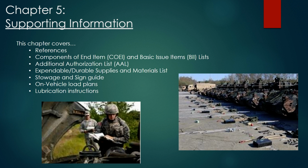The end of this coming up is chapter 5, and this covers your references for anything in the vehicle, components, and COEI is end item stuff. So, like tires or chassis. You'd be surprised at some of the stuff that shows up on the COEI, like a vehicle wouldn't have it. And then your BII is a basic issue. That's your Pioneer kit that snaps under the back of the 1097 Humvees, the soft side Humvees. That's the red container that has your warning triangles in it.